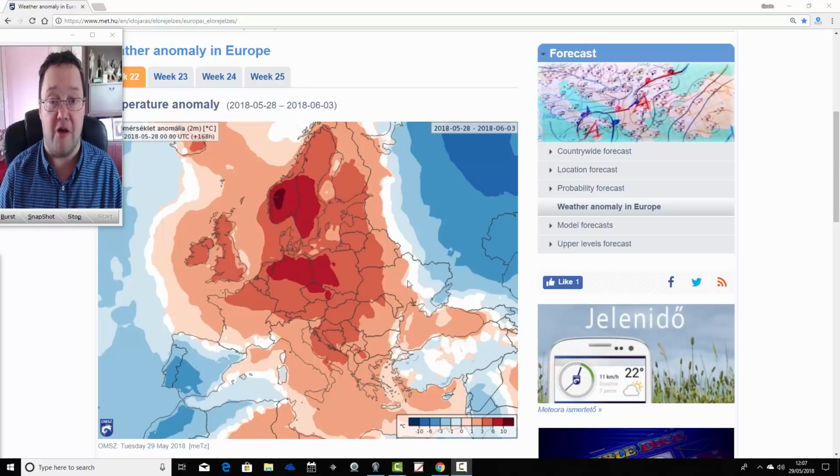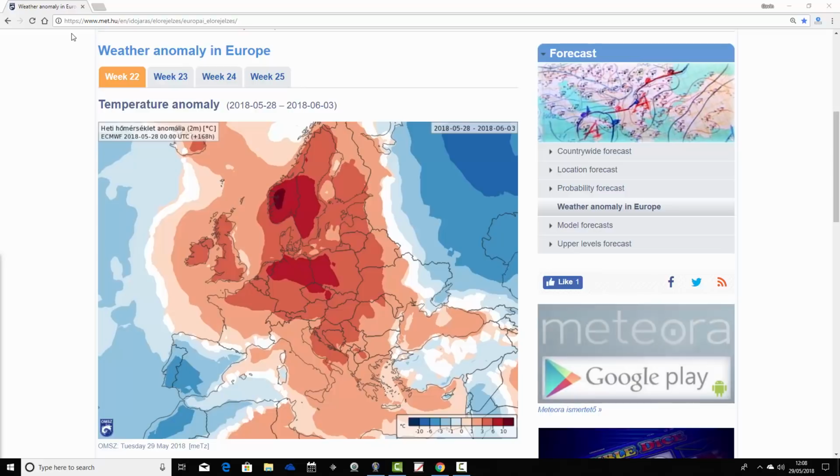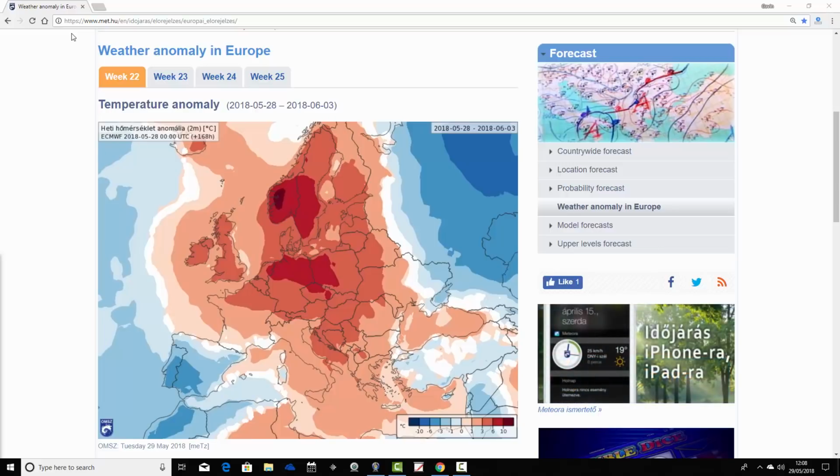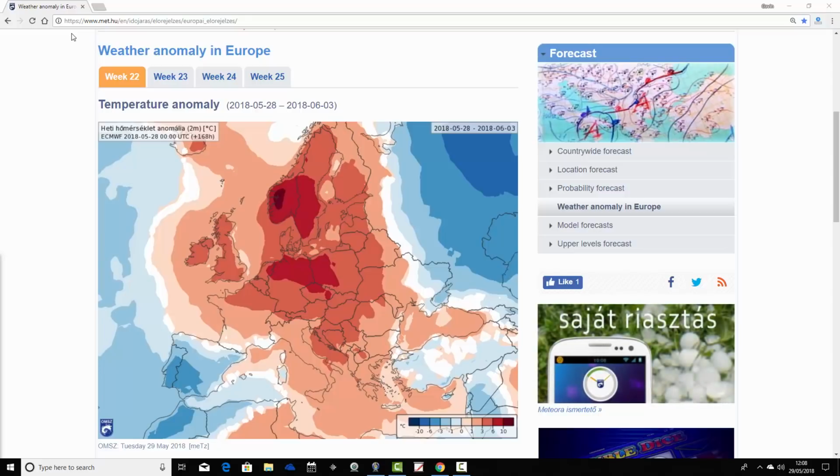So we'll start off with the week 1 temperature and precipitation anomalies from the ECMWF ensemble. We begin with week 1, which is showing up as week 22. It's week 22, week 23, week 24, week 25 within the year, but of course we're talking about weeks 1, 2, 3, and 4. The first week takes us from the 28th of May through to the 3rd of June.